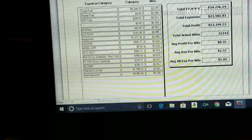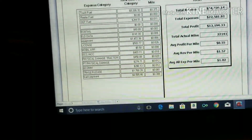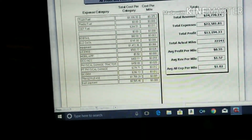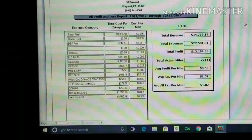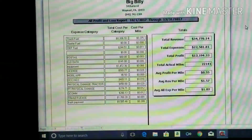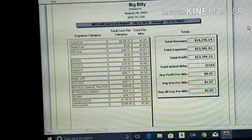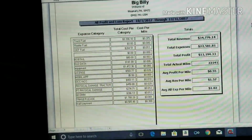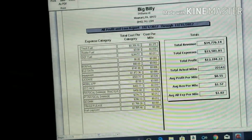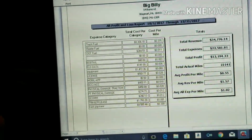My trailer lease cost me $1,788.28. Cost of 8.1 cents per mile. And my truck payment, $8,585.46. Cost of 38.8 cents per mile. Total revenue, $34,776.14. Total expenses, $22,581.81. Total profit, $12,194.33. Total actual miles, 22,141. And average profit per mile, 55 cents. Average revenue per mile, $1.57. And average all expenses per mile, $1.02.